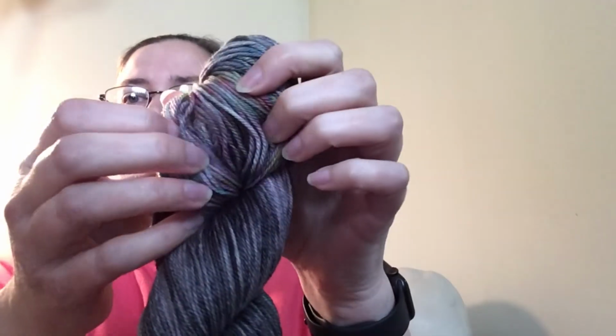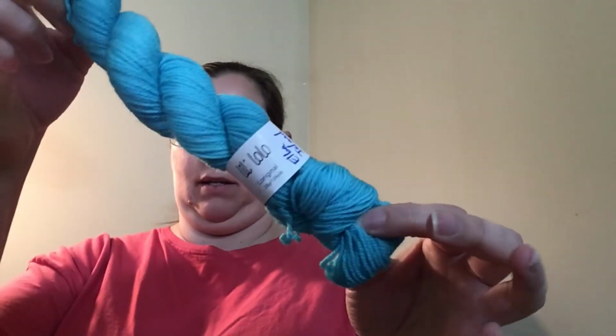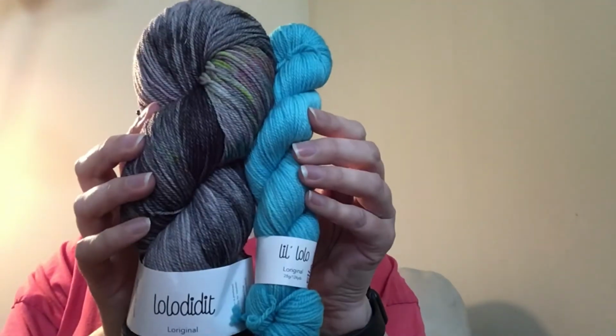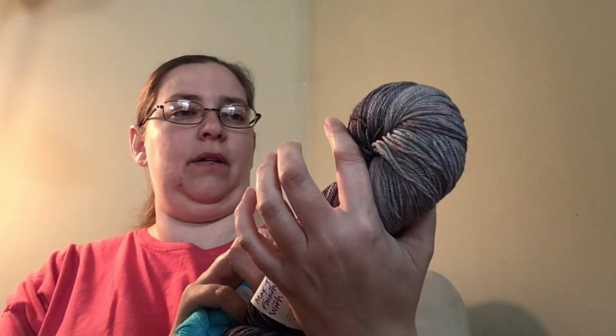Lolo Did It. I just love Lauren's yarns. Look at that. It's going to be fun. And then I got this little mini of Elba Island to pair up with it for heels and toes. Some lime green would look good with that too, because of that, I think.